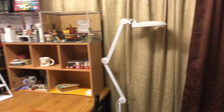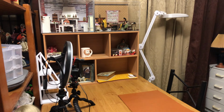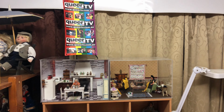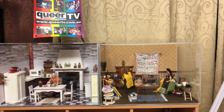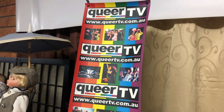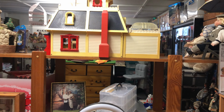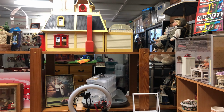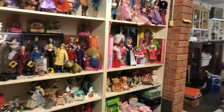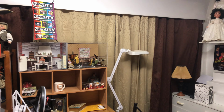As we turn around, this side will be my desk where I will be doing my unboxing and talking to you. There's my camera set up, my chair, and I have my doll displays just up there. Yes, Queer TV is a TV show that I used to be in here on Foxtel. So there's some details there. And then as I look in front of me, I have more dolls. Still yet to organize that shelf, but I feel I have more room now to do my unboxing and crafts and stuff like that.